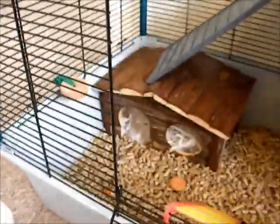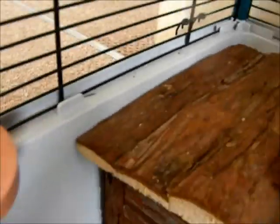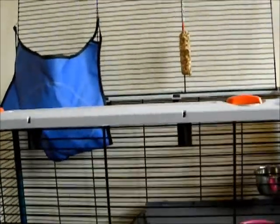So yeah, their salt lick is still in there, which you might not be able to see. There's a couple of chew marks, so that's good for me. It tells me that they're getting some of the nutrients from the salt lick. I really like this cage. This top makes it so easy to clean.